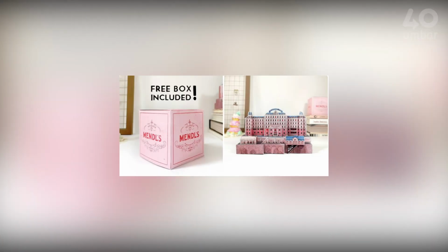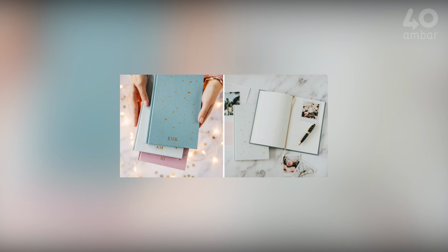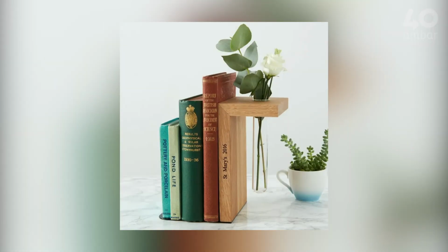$33.99 plus. 30. A paper model of the Grand Budapest Hotel, sure to make the heart of any Wes Anderson fan flutter. This even comes packaged in a Mendel's box that will obviously be treasured forever and ever. $20.25. 31. A lined hardcover notebook so they can jot down dreams, to-do lists, their next novel. The possibilities are endless, and this thoughtful gift is guaranteed to be put to good use. $19.29. 32. A handmade bookend that any bibliophile will want to purchase for themselves. This hunk of customizable solid oak even comes with a built-in vase to house their favorite flower. $44.93 plus.